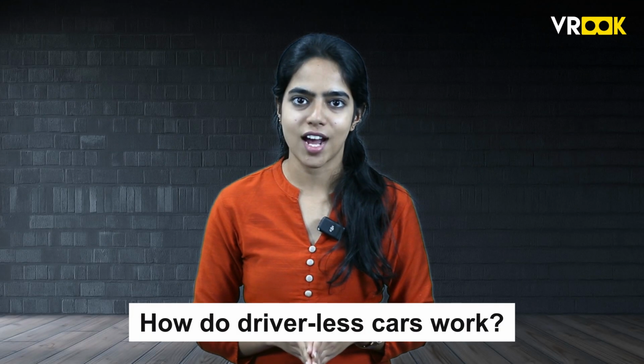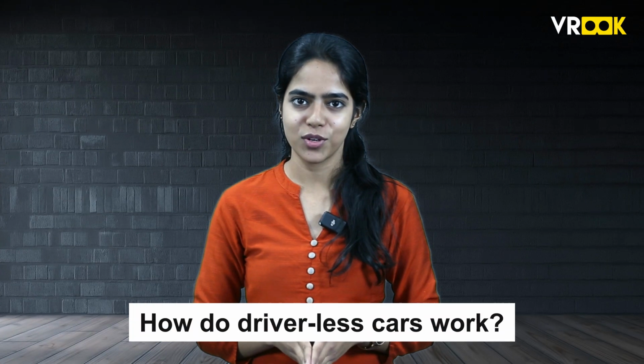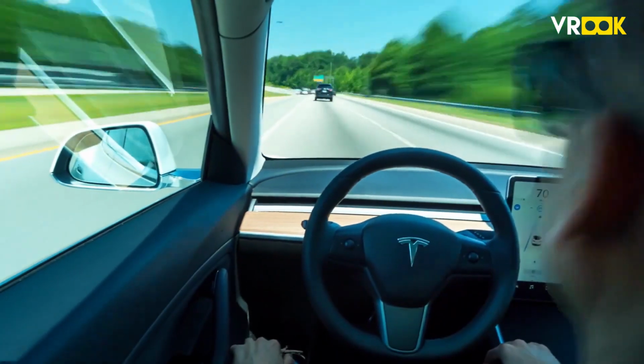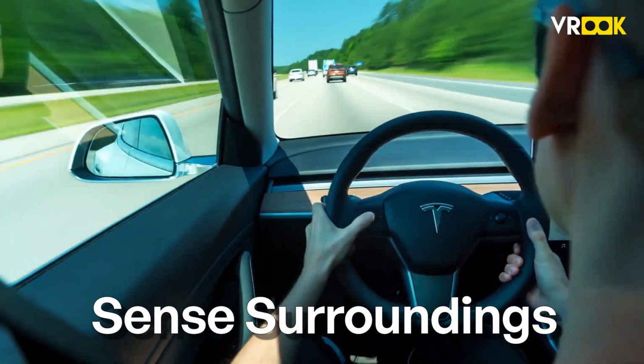How do driverless cars work? People have been excited about self-driving cars since the early 20th century. But have you ever wondered how they work? Like people, self-driving cars must also sense their surroundings to navigate safely.